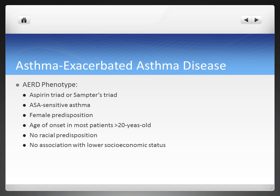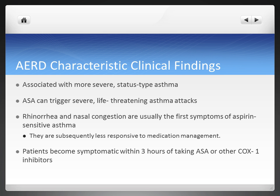In the aspirin-sensitive asthmatic, this isn't just a little reaction. This aspirin sensitivity can cause very severe, life-threatening asthma attacks. And again, it's often associated with nasal polyps. One of the first presentations or first symptoms of this clinical feature was rhinorrhea and nasal congestion. They often have recurrent rhinosinusitis, and they're commonly poorly responsive to pharmacological treatment, which was one of the findings that the Asthma Task Force identified. Typically, when they have this aspirin sensitivity, they're going to manifest these symptoms within 1 to 3 hours of ingestion of aspirin or some other type of COX-1 inhibitor. And I really already talked about the other things. This is, again, associated with more severe status type asthma, non-responsive to normal measures of asthma exacerbation.